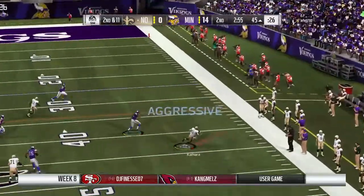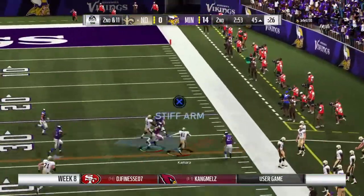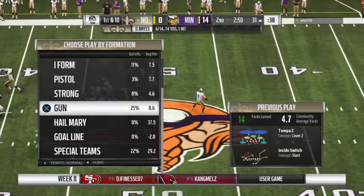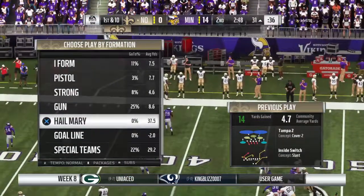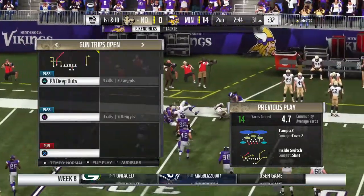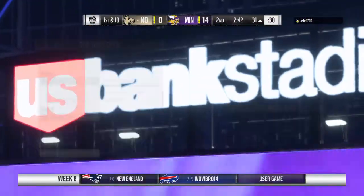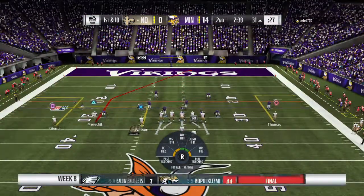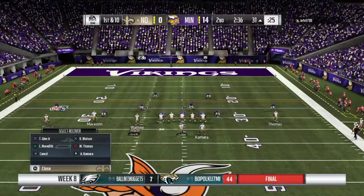Shotgun now for Breeze. On the check down, he finds Kamara. And past the 35, he'll be dropped a yard or two shy of the 30. They give him 14 yards that time and a fresh set of downs. This offense finding its legs now. Here's another 1st and 10.